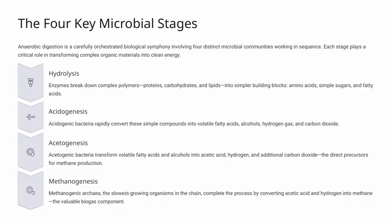First, we have hydrolysis. In this stage, enzymes act like tiny molecular scissors, breaking down complex polymers such as proteins, carbohydrates, and lipids into simpler building blocks, amino acids, simple sugars, and fatty acids. This step is essential because it prepares the organic material for the next phase.